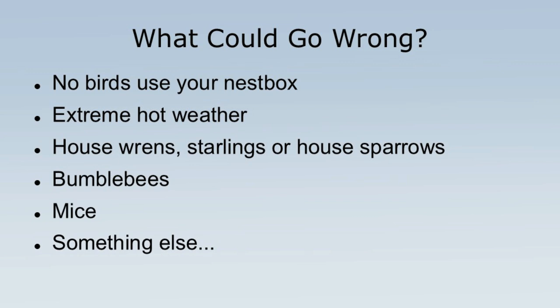But hot weather can be an issue. House wrens, starlings, house sparrows in the boxes is an issue. Bumblebees are kind of cool. Mice sometimes live in them. Sometimes there's some other thing.